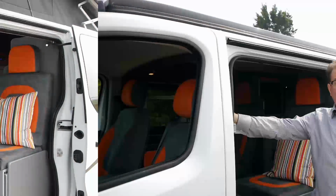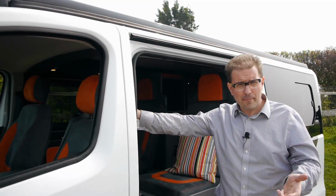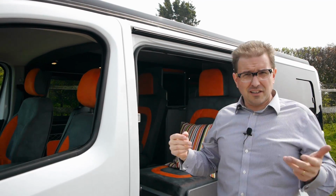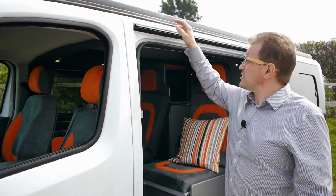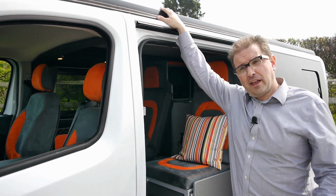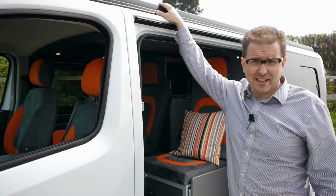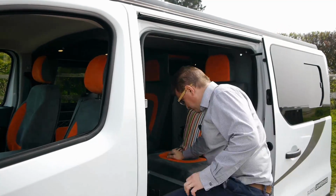choice for us. One of the key benefits of a pop-top camper van, as opposed to a big block of flats coachbuilt motorhome, is you can get under lots of height restrictions, because the roof's under 2.1 metres. As soon as you get to the campsite though, it pops up and gives you lots of room to stand in and lots of airspace.